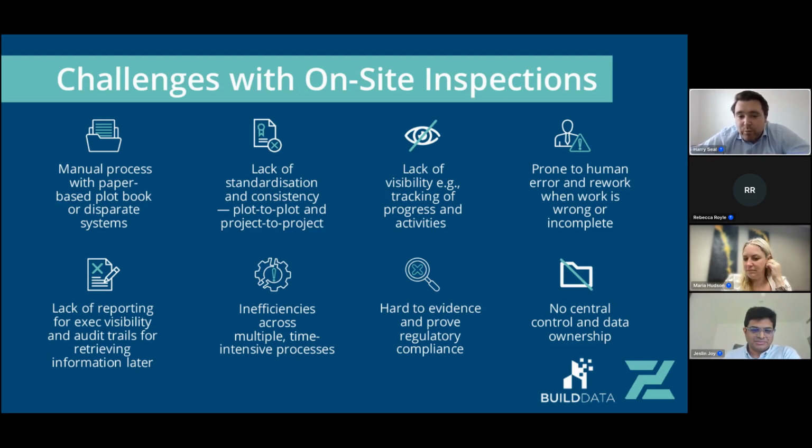The next one's a really important one. I'm sure everybody on the call will be familiar with the recent changes with Building Reg 40 Part L. We can only imagine that the regulatory landscape is going to keep evolving as we go forward.